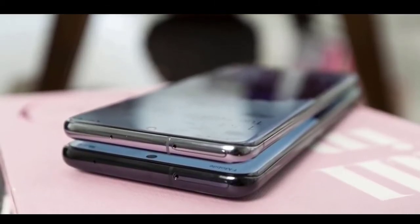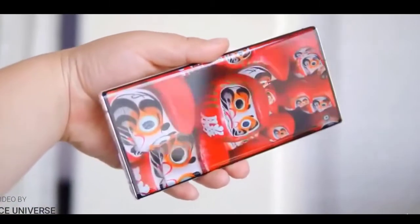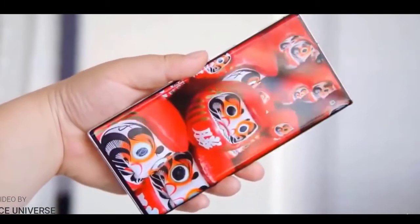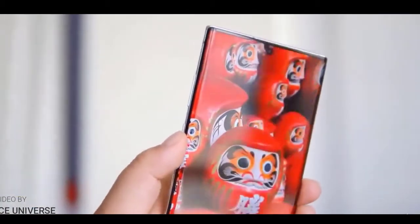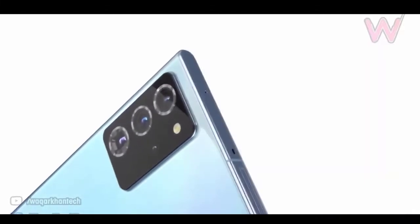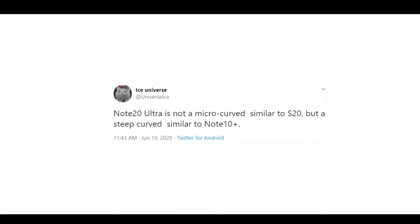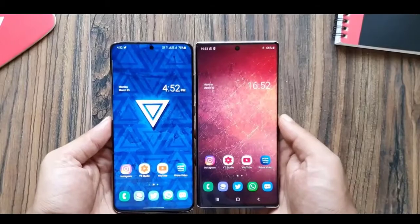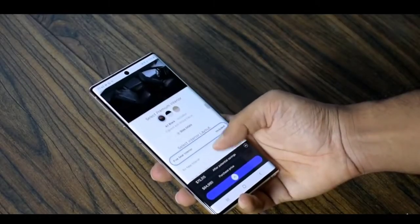Personally, I love curved displays, and I was kind of worried that Samsung may be abandoning the curved display design philosophy on their flagships, but it turns out they're not. Ice Universe had spilled some beans on Twitter about the Galaxy Note 20 Ultra, where he mentioned that the radius of curvature of the Note 20 Ultra's display is unlike the Galaxy S20, but rather is like the Galaxy Note 10, which also includes the curved edges. The Note 10 looks premium, primarily because of the steep curves, and also because it doesn't have this abomination at the back. It's pretty great news that they're not abandoning the display curves on the Note 20 Ultra.